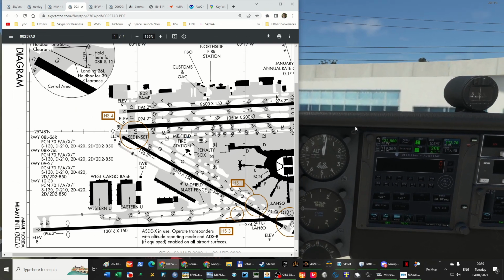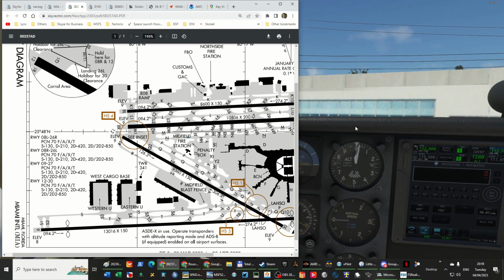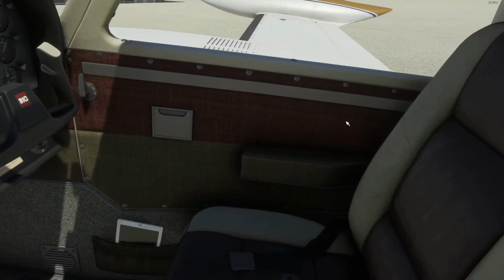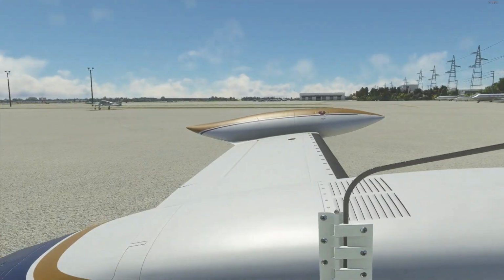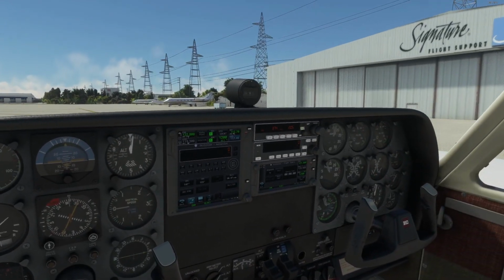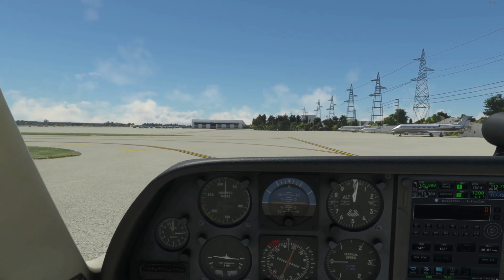Miami traffic, Oscar Kilo Golf Charlie Romeo, Twin Cessna at the signature FBO, taxiing to runway 12 via Kilo, and we'll be crossing the Both 8s. We'll call for that, Miami. Miami traffic, crossing runway 12. Please remember when you do calls, it's Miami traffic, your call sign, what we are doing, and then again, Miami.